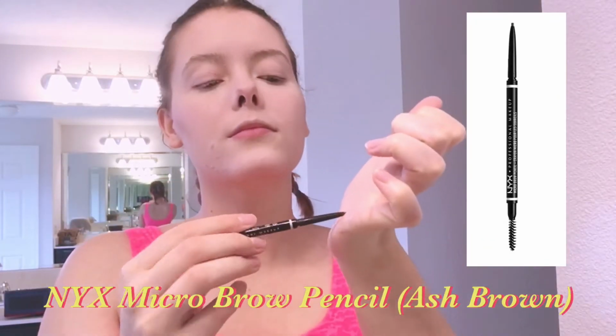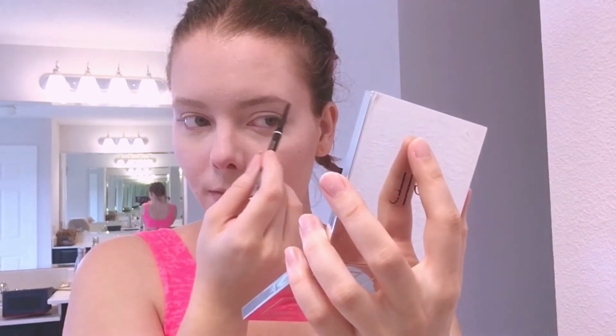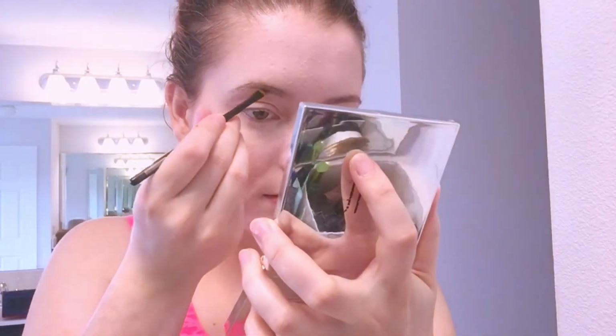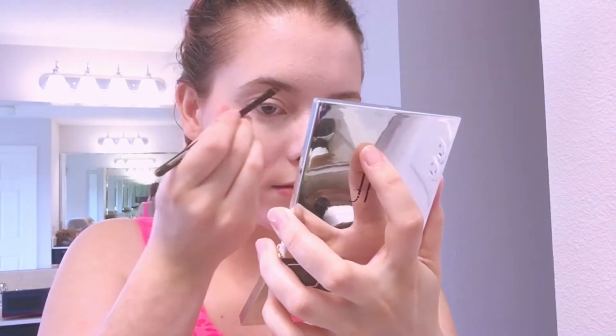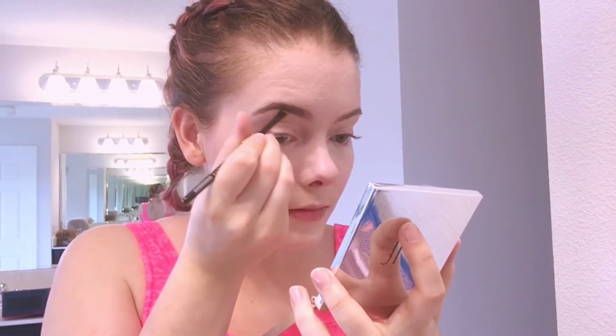I'll brush off my eyebrows and then start carving them with this micro brow pencil. I like to start with that just to have an idea of the shape I want, and then I'll go in with this eyeshadow. I try to mimic Margot brows by doing it more straight in the beginning and the middle and the arch more to the end. But you can do them any shape you like.